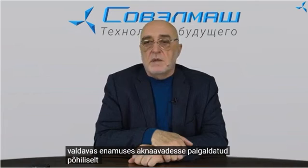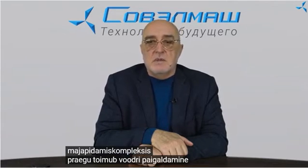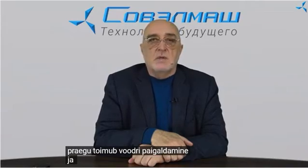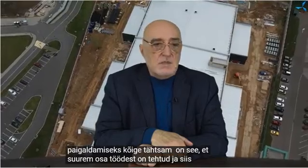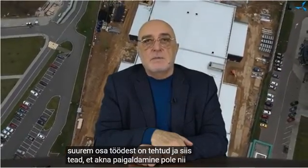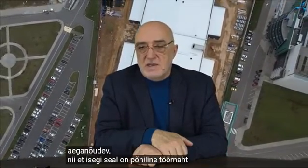Plus 78% of the building has been glazed. Windows have been installed. In the vast majority of window openings, mainly in the administrative and household complex, now the cladding is being installed and preparation work is underway for the installation of windows. The most important thing is that the bulk of work has been completed, and then a window is not so time-consuming to install. So even there, the main volume of work has been completed.